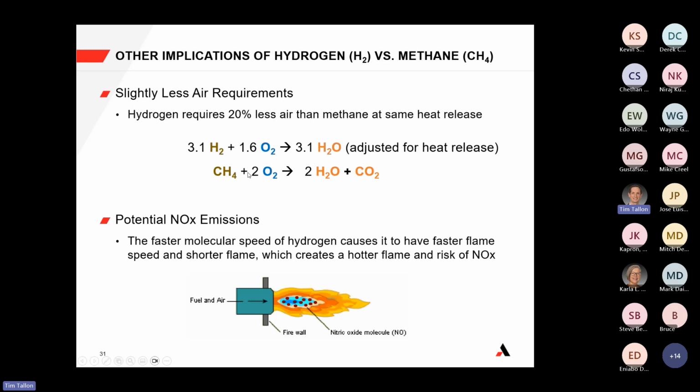You wouldn't want to use 20% less air for methane. That would cause an unsafe condition. That would cause a potentially fuel-rich condition. So being mindful of the hydrogen, it needs less air compared to methane.